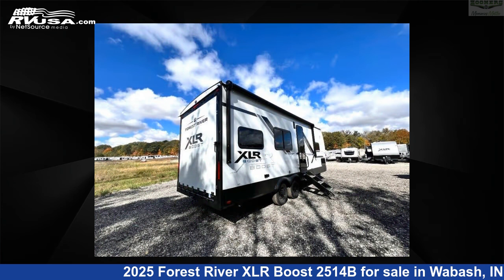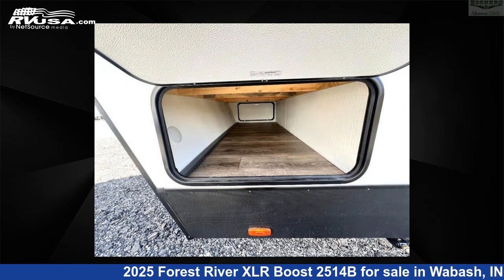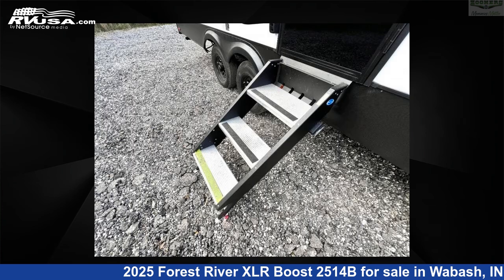This new Forest River is 29 feet 0 inches in length and features Sleep 6, Slideout, and 102 gallons fresh water capacity. The floor plan layout of this toy hauler features front bedroom.